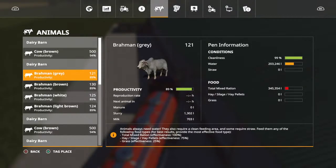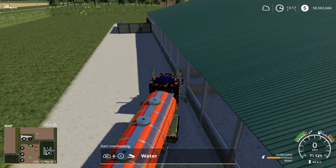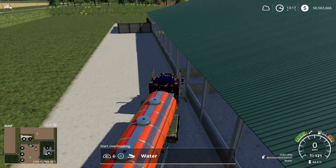Well, how's the water? Still going, 200 and 200 and what is that, 3,000 now? Yeah. I have a feeling this would go by faster. Oh, well, I guess it doesn't matter if I just have the one trailer going or two.